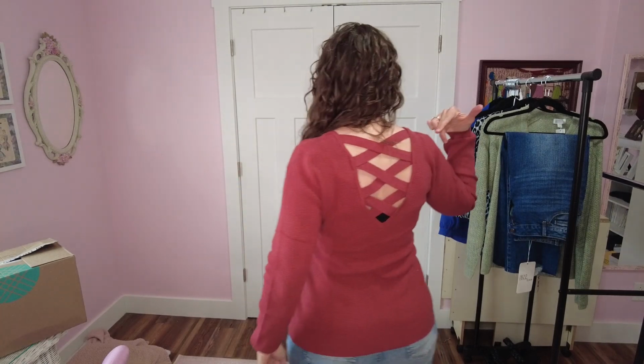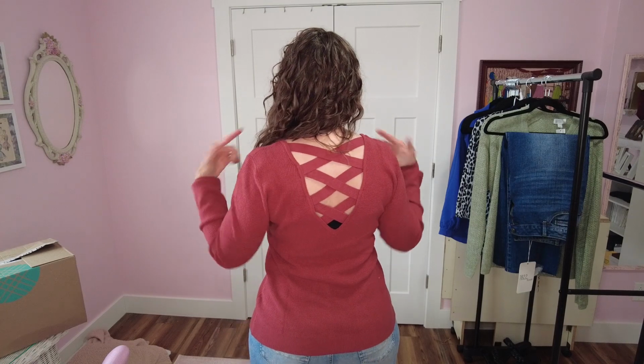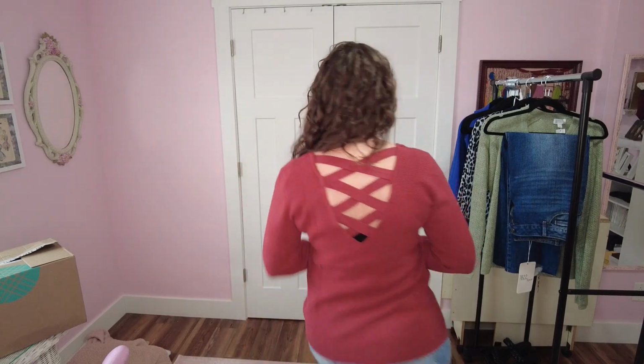Now you're seeing my cami at the bottom there, which I just left on because I'm lazy, but I love the lattice work back there. So I think that's really pretty.